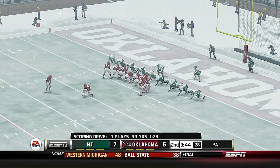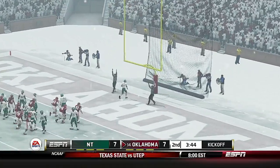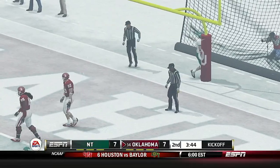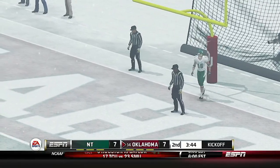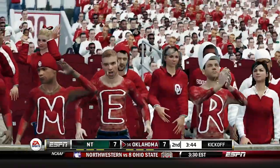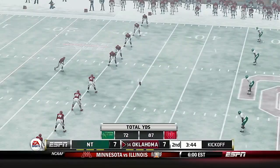Here comes the kicker to try to tie this game up. And he hits the PAT. A 7-play, 46-yard drive, and they come away with a touchdown. Brad, I thought the offense did a really nice job of mixing up the play calling on that drive. I thought the defense was on its heels most of the drive because of the versatility of the offense.